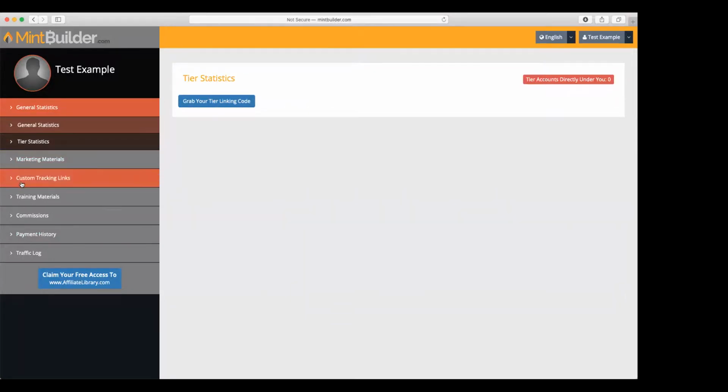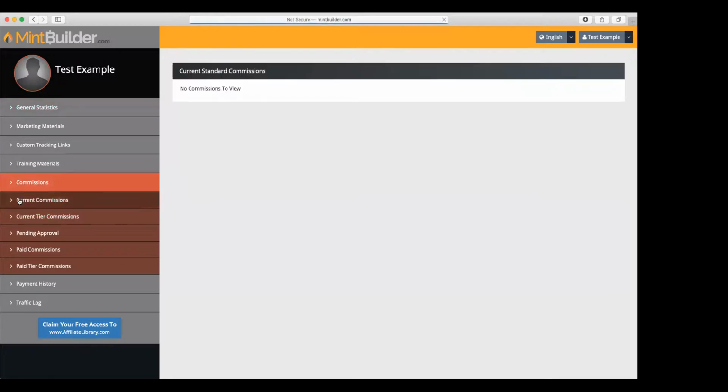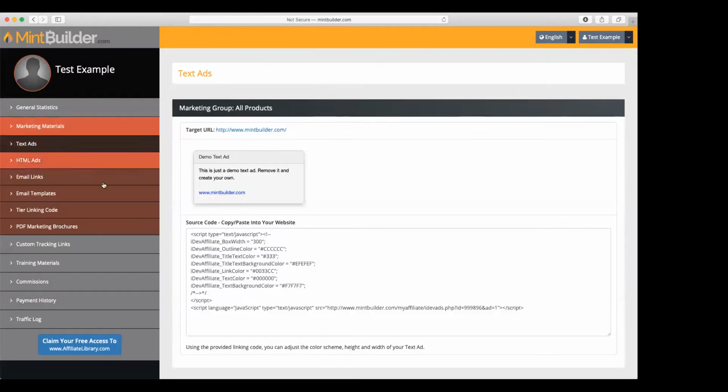But you've got your custom tracking links and there's going to be more and more stuff being put in here as we go. So you can see your current commissions. And of course, like I said, there's nothing in here right now at the time, but payment information, all that stuff. So everything's normal here, but I want to show you what we're going to have being put in here. Our next phase is building in marketing material so that you have more stuff to market.